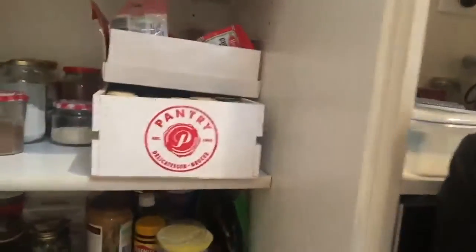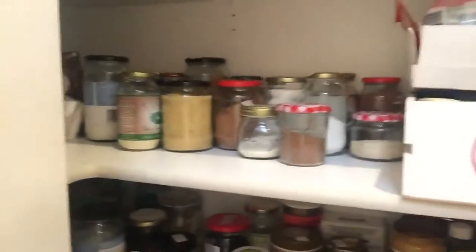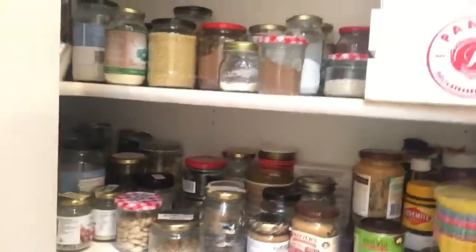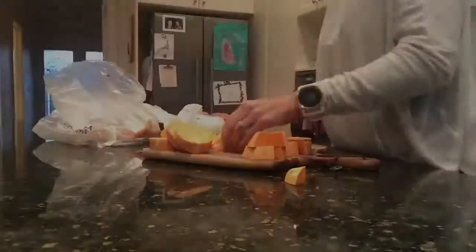Bit of a sneak peek into my pantry. My husband thinks I've got OCD because I collect literally every single jar of food, and I make sure that I take them out of the plastic bags. So a little bit of a trick. The storage, great for seeds and nuts and everything. Saves on buying glass containers from Coles.